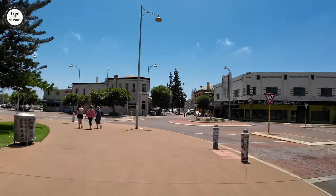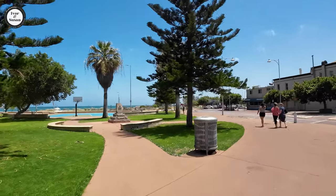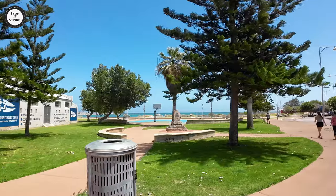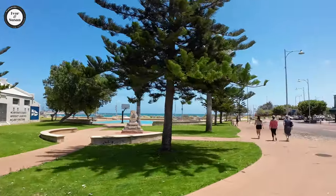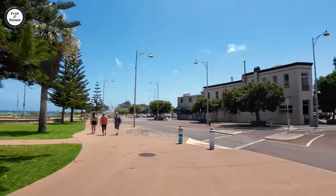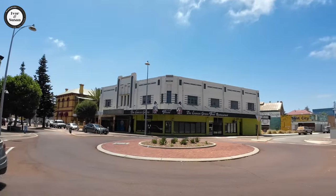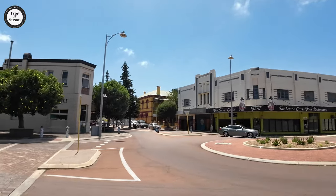It's actually tipped to be one of the regional growth towns or cities, because Geraldton's a city, for 2024. So if you're interested in investing here or even living here, it'd be a great spot.